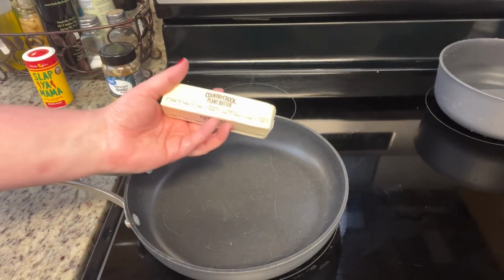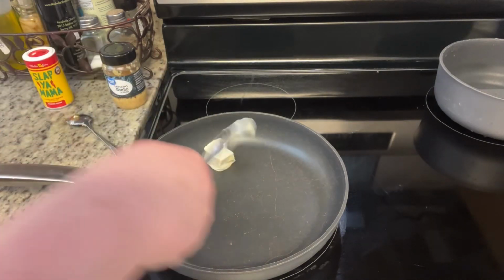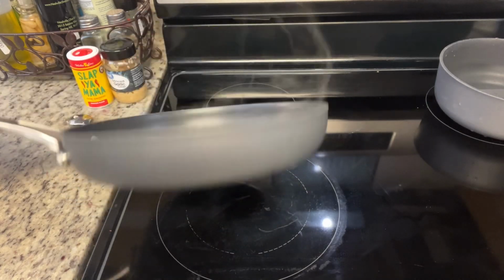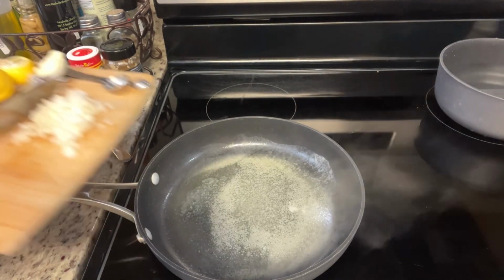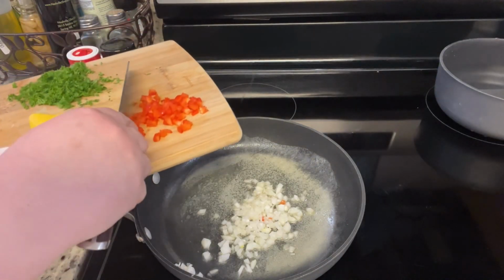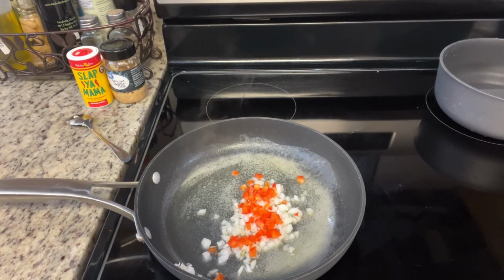To serve over the fish, I'm doing a creamy Cajun crawfish sauce. In this skillet, I'm going to add a little bit of butter. This is the plant butter. I got it on sale. And I haven't tried the butter just by itself on toast or anything, but in this recipe, it worked just as well and tasted as good as regular butter, just in case you're interested.